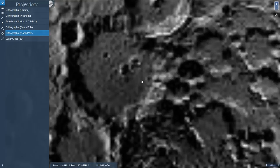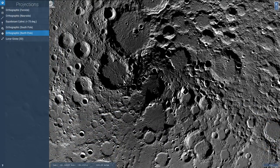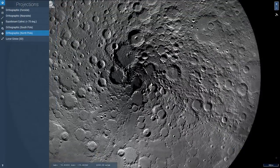But it turns out, too, that we also have water in the soils everywhere on the moon. It's not just down here anymore. So what that does is it alleviates us from having to have a moon base only at one of the poles. That's a huge thing.